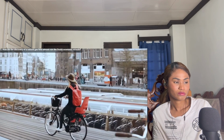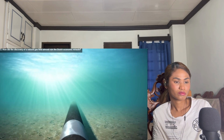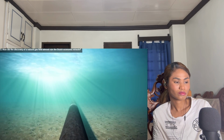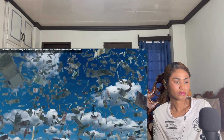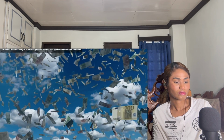In the 1970s, the Netherlands discovered large deposits of natural gas in the North Sea. This, on the one hand, reduced external dependence on energy sources. But on the other hand, this sudden increase in wealth turned out to be a curse because it contributed to an unsustainable expansion of the welfare state.